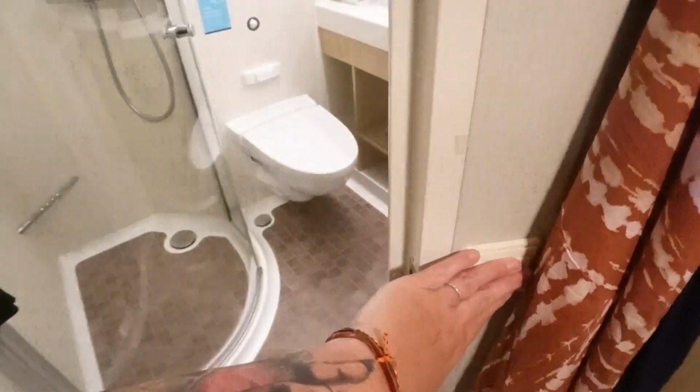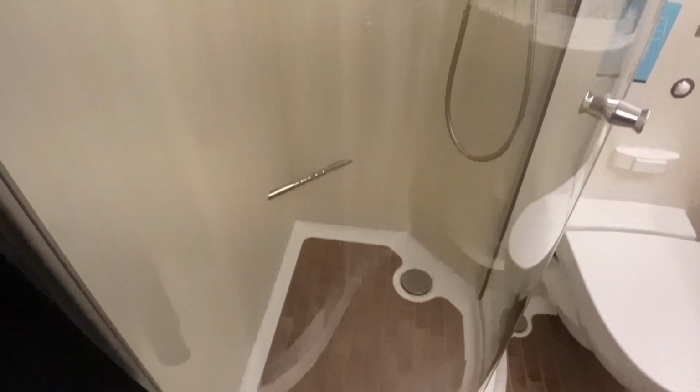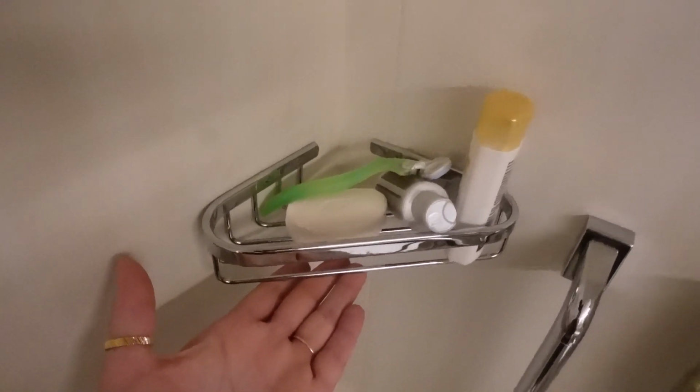Light switch is always outside. All right, so we have a lot of stuff hanging to dry. This is the shower here. One little bar right here. I do suggest bringing some little suction cups if you want to, because a lot of stuff falls through there. It's a very nice shower head. It has different settings. Very good water pressure.